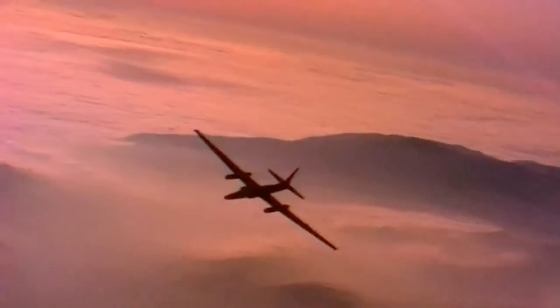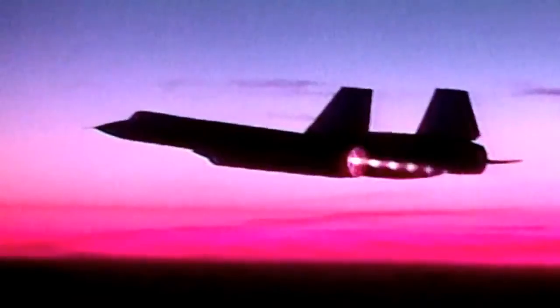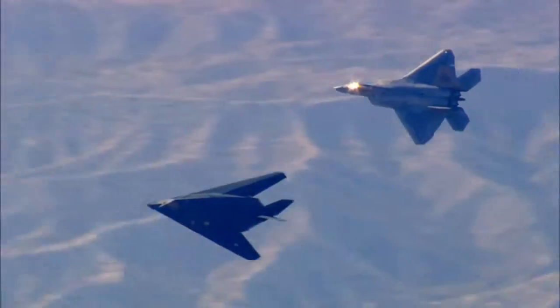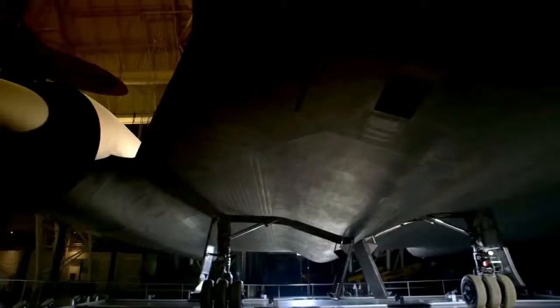I work at the Skunk Works, and it's got a legacy of doing the things that people don't think can be done. Flying very high, flying very fast, making airplanes invisible to radar. Where do we go next? That's always the fun question.